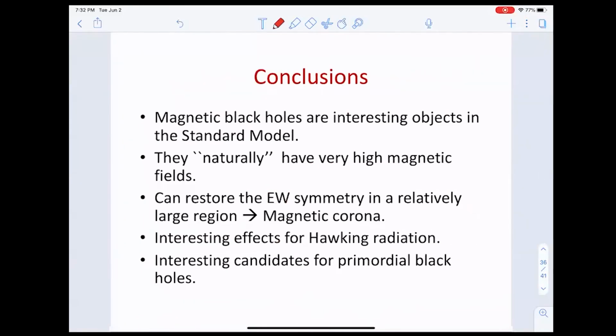So in conclusion, these magnetic black holes are interesting objects in the standard model. They naturally have very high magnetic fields. We can restore the electroweak symmetry in a relatively large region. This region, called the magnetic corona, is much bigger than the black hole, and it could be even of macroscopic size. It leads to interesting effects for Hawking radiation, and there are interesting candidates for primordial black holes, and so on.